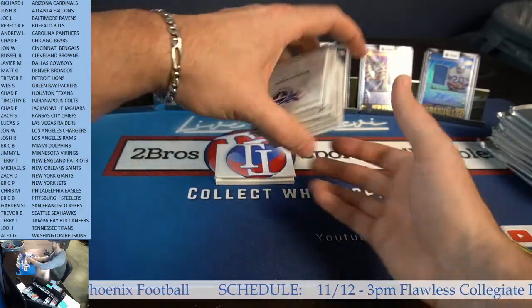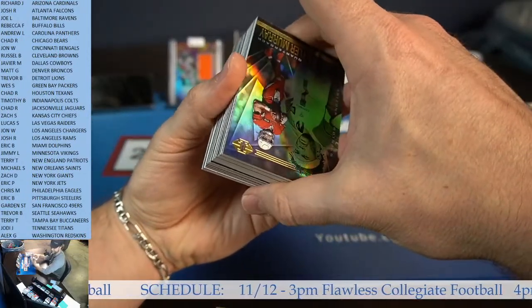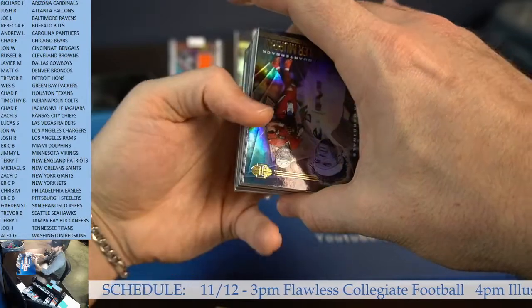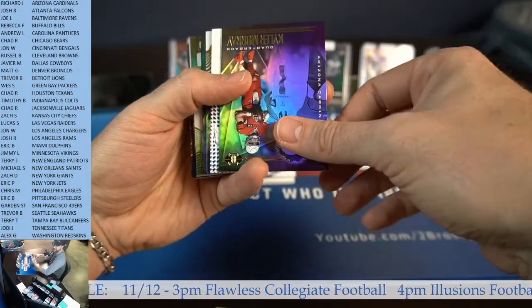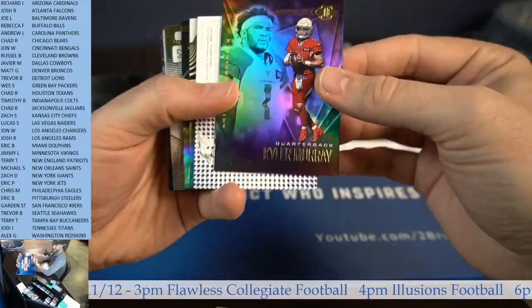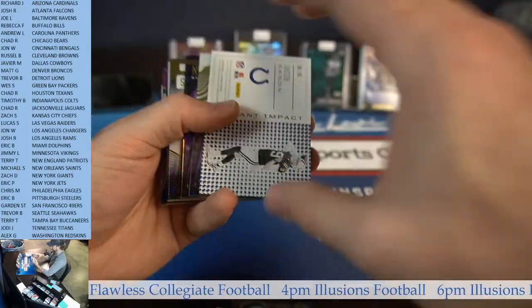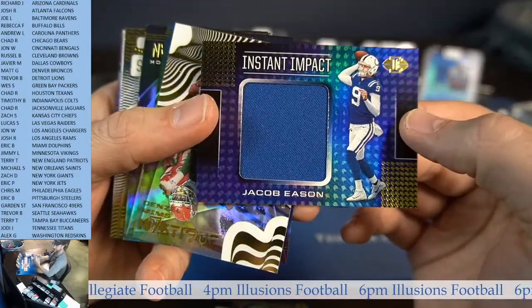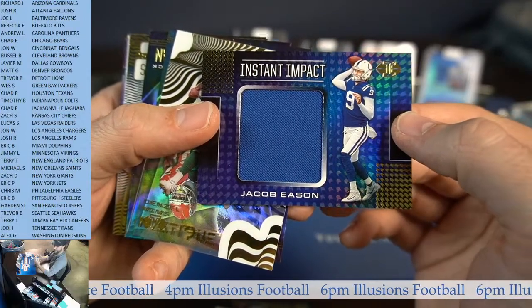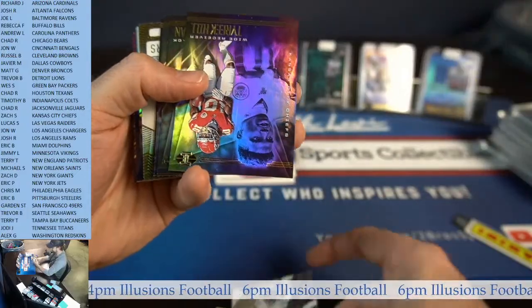Ooh, redemption. You know who I'm pretty sure is a redemption in this, Alex? Yeah, I gotta get through them, Becky. A lot of these guys don't want to wait past an hour to watch this. I gotta keep it moving. You'll see them when they get to you. Jacob Eason, instant impact relic. You know Chase Young is one of the redemptions.